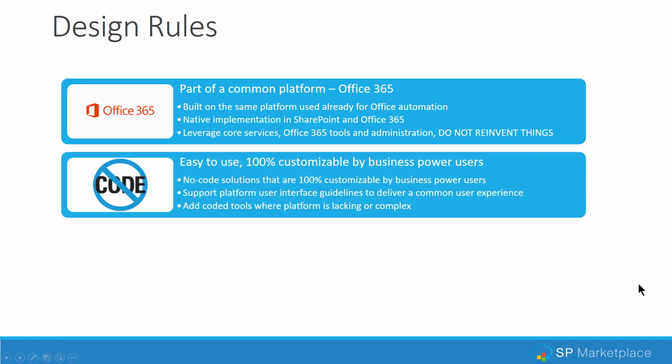The second part of the design rules was no code. It had to be easy to use and 100% customizable by business power users. No code solutions that business power users, those type of people that are, for instance, Excel experts and not programmers, can actually use and change and work with. It also had to support platform user interface guidelines so that there was a common experience, so that as you go from a portal or the intranet into 365 services such as Planner or email, there was a common user experience. It didn't look like users were going into a completely different system.